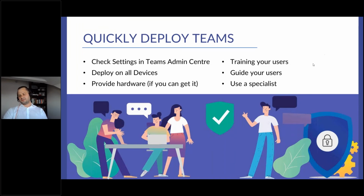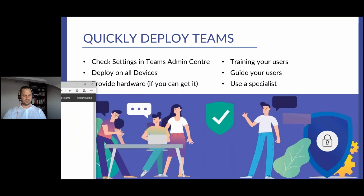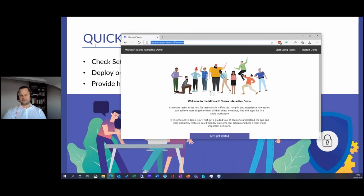If you can't get the hardware, because there is a lot of shortage, back to my point on deploying on all devices: if people have phones, they have built-in web cameras and built-in microphones. So if we can encourage people to use their phones, they're still able to use the video chat and that kind of thing.